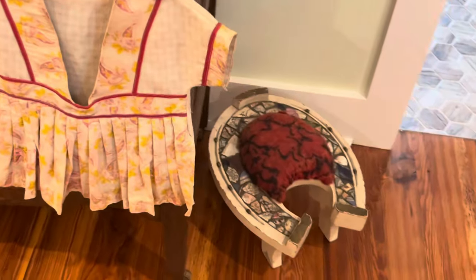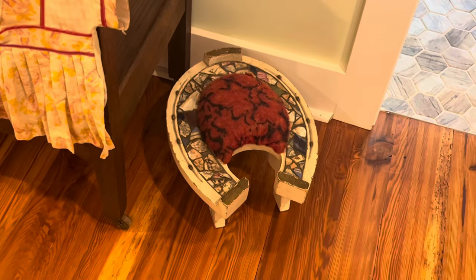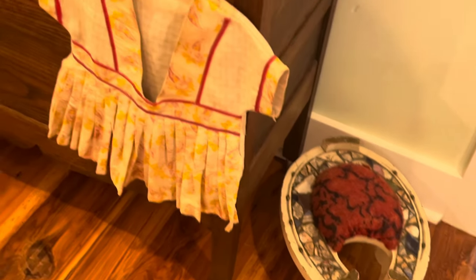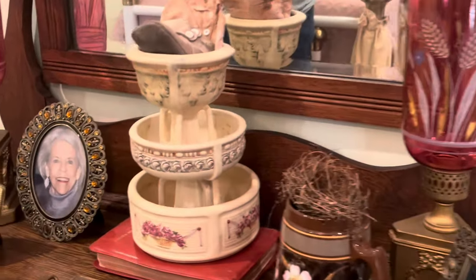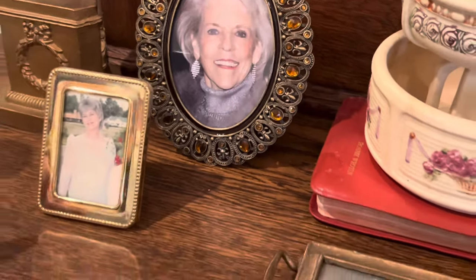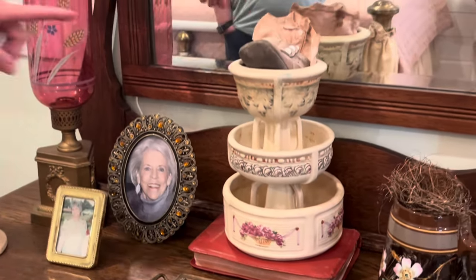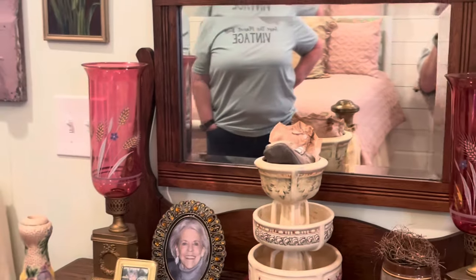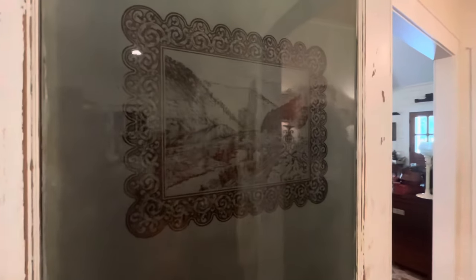Everything is beautiful. What is this thing on the ground over here? That is a boot scraper, but it's also made out of mosaic broken china. I love that. And this was your precious aunt that you were so close with. Yes. I love it. And my mom. So precious. And more baby shoes. Yes, we know Tiffany loves them. She's a sucker for baby shoes. Love it. This door is absolutely beautiful.